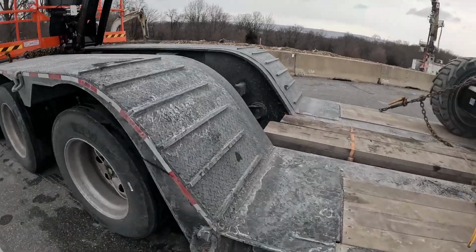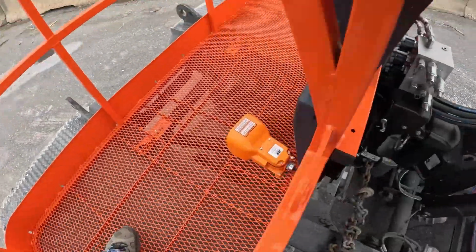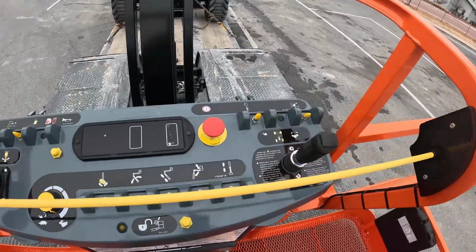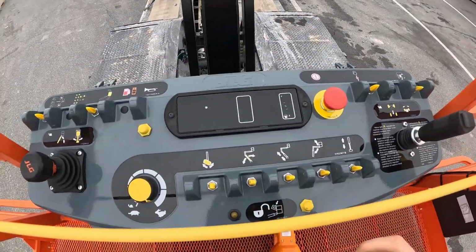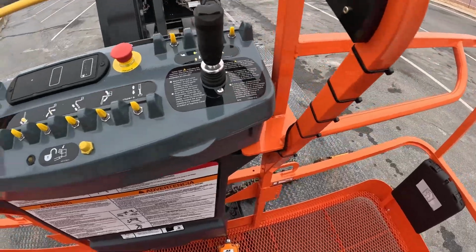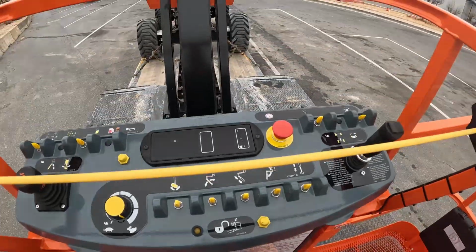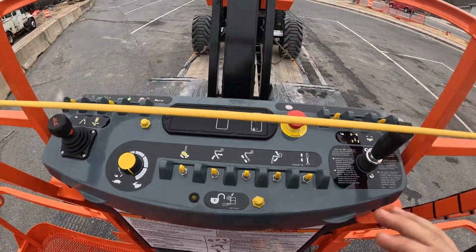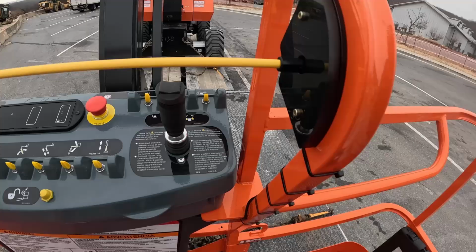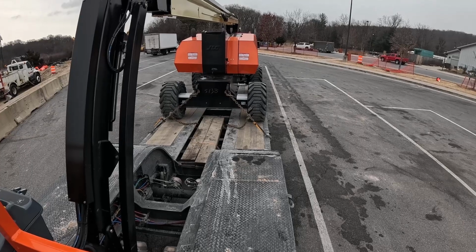We can climb up here and take a little look in the basket. I can show you guys the controls. You can control pretty much everything on this from back here. When you're working 50 feet or 100 feet up, you can control all of this. This is a little foot pedal, and you have to have that activated in order to do anything with the controls, make it go forward and back, or angle the basket. It's pretty neat how they work. I don't know if I'll have to operate this to get it off, but I can show you guys if I do. So there you go.